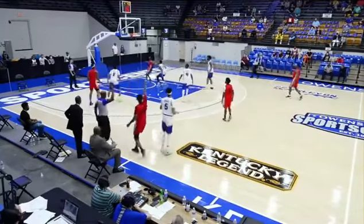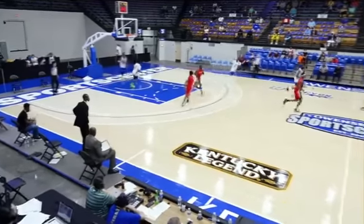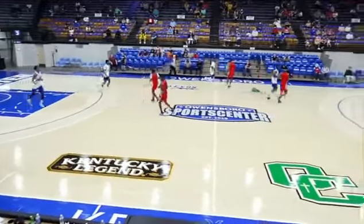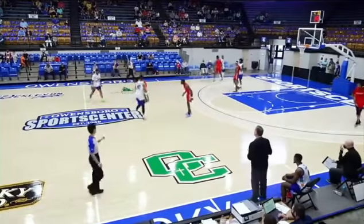Oof. Boom. Back the other way, Hampton. That three-pointer gives him 40 on the night. What a game from that guy. Yeah, he's having a heck of a game.